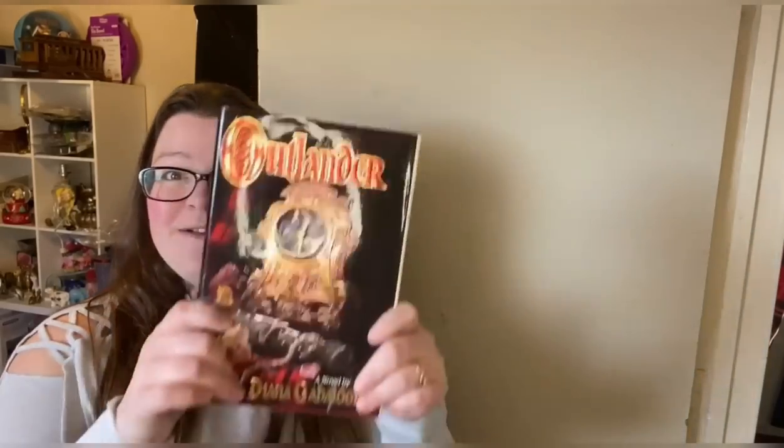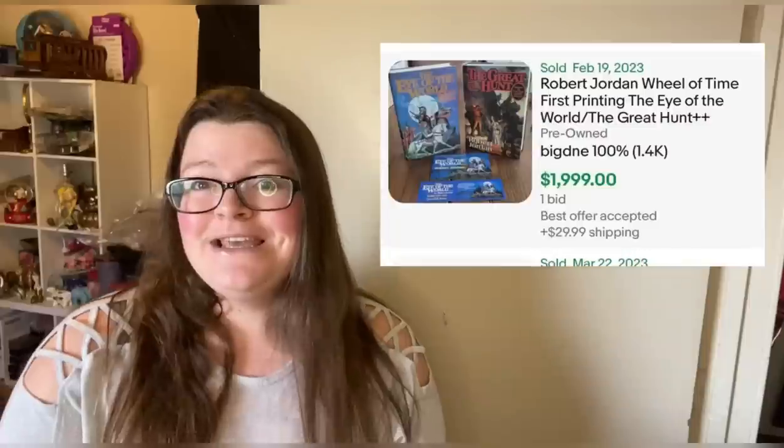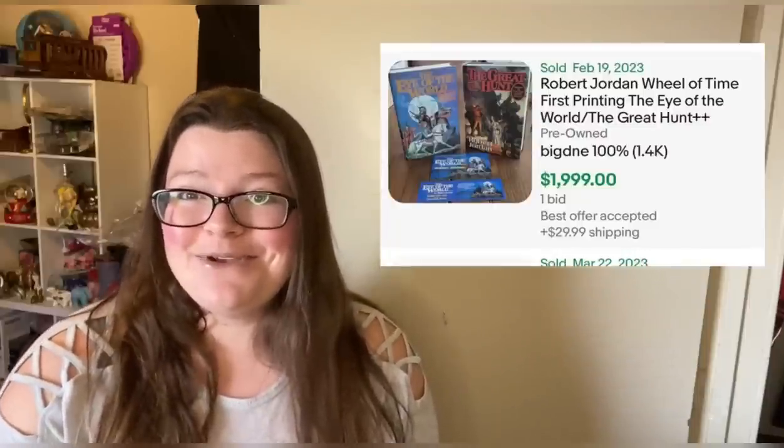So really, you should look for the early books in hit TV series, because if you can also find the first of Outlander, that's even bigger money. Or if you can find the first of Game of Thrones or the Wheel of Time series, things like that, always keep your eye out.